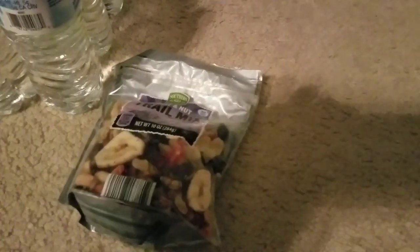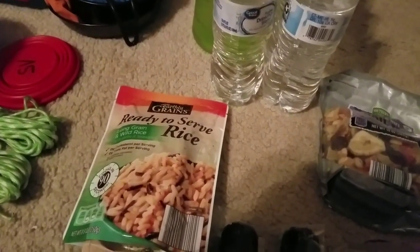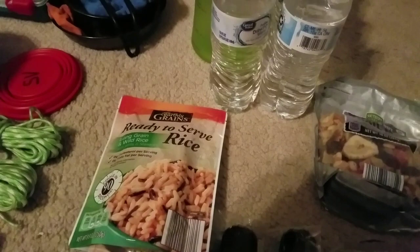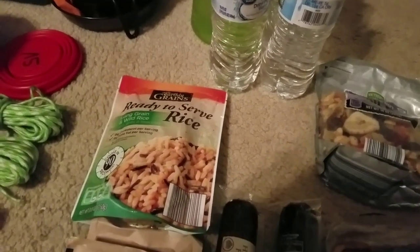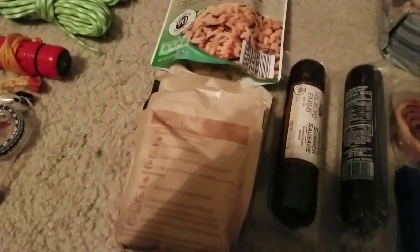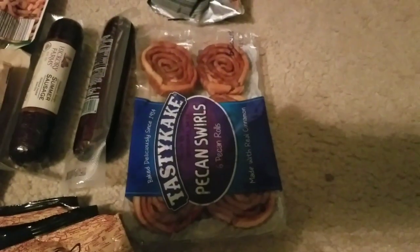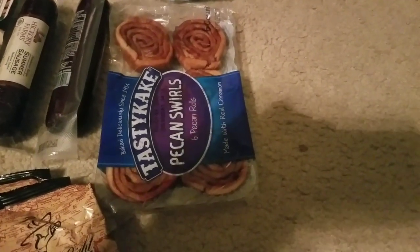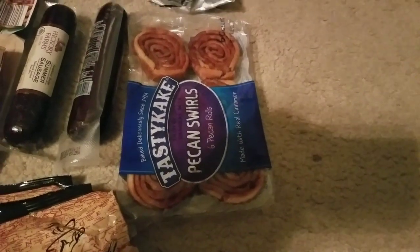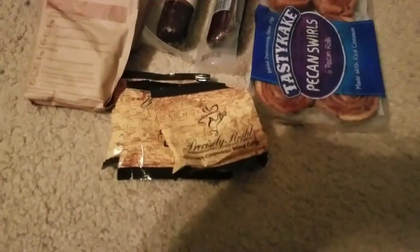Alright, got some trail mix here for the trail. And then for dinner the one night, we're going to do rice and summer sausage. And then breakfast is going to be oatmeal and pecan swirls, because really you can just squish all them together. It doesn't matter how squished they get. You can just mash them all together in one big giant pecan swirl. And then of course coffee.